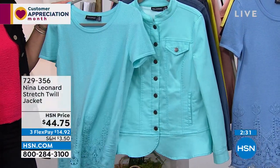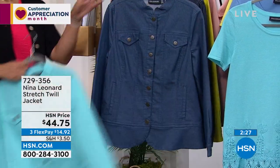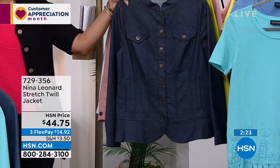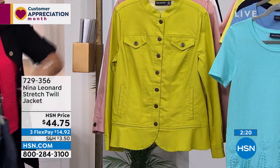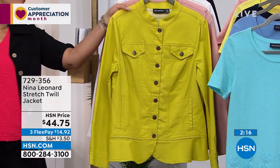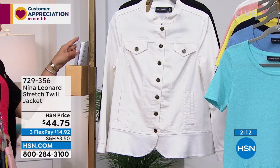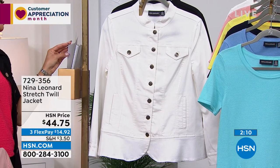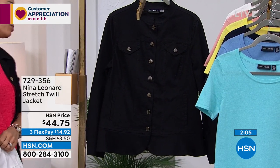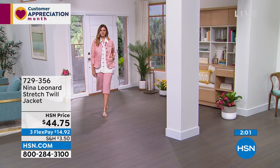Even if you did the tank that I'm wearing, if you did this top, it goes back perfectly together. This one right here is your light wash. So here's your two denim colors, light wash, and then here it is in the indigo. Some fun colors, the chartreuse can match with those crop scallop pants that we had earlier in the show. There it is in that blush. Here it is in your white, which we call our ivory, and then we have it in the black. Extra small to 5X is your sizing on this, ladies. 729-356 is the item number.